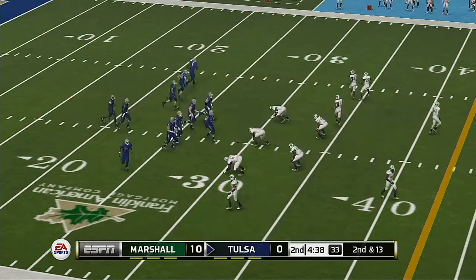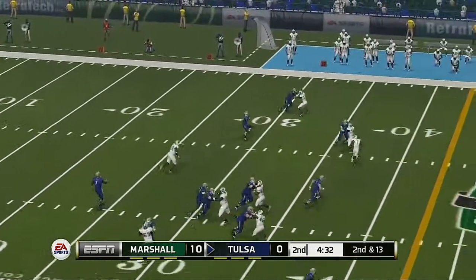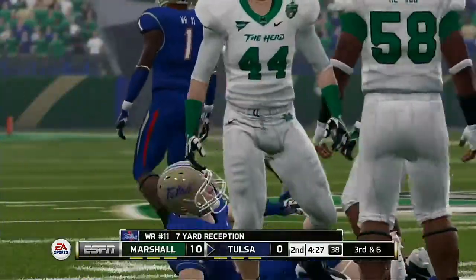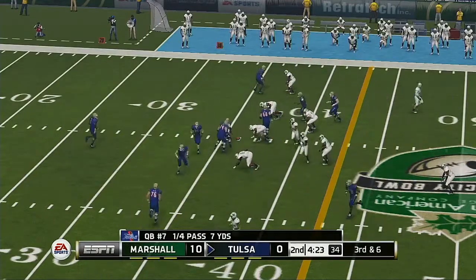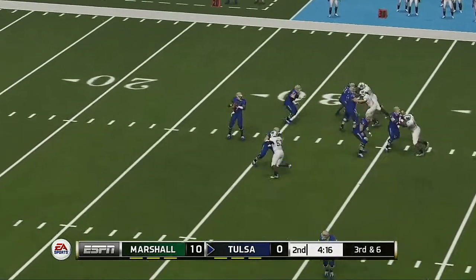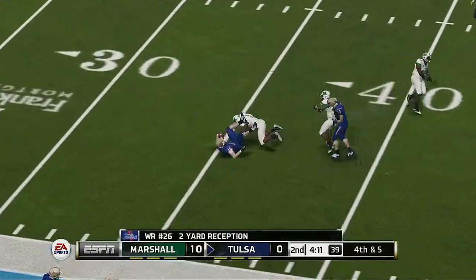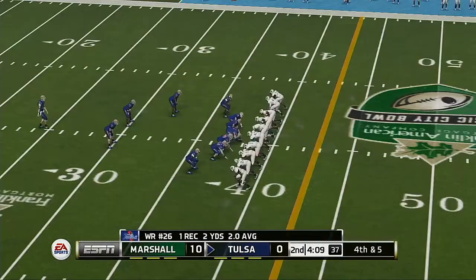Second and 13 coming up here. Ball on the 29. Quick throw. He's tackled right around the 36-yard line. Big hit there to stop him. And that was a really well-played series by the defense.